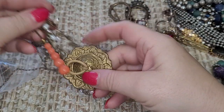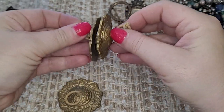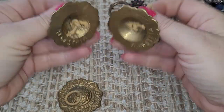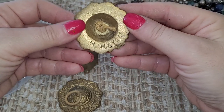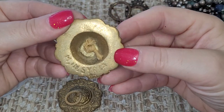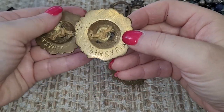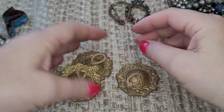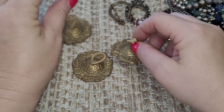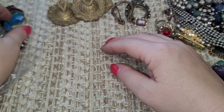Then I have three of these things. They say M, comma, in, comma, Syria. So I think these are Syrian. I have no idea. Made in Syria, probably from Syria, probably, like I said, for a belly dancer. Okay, so we put them aside.